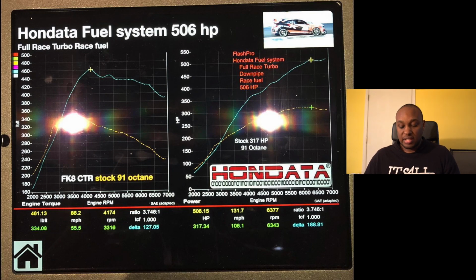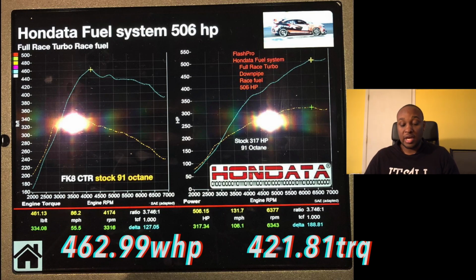Let's talk about the 506 horsepower that Hondata has a graph of. As it says, the Hondata fuel system, 506 horsepower. Yes guys, that is ridiculous. It says this car with the Flash Pro, the Hondata fuel system that's being released soon, a full race turbo, a downpipe, and race fuel, you're looking at 506 horsepower, and the torque is 461.13. Multiplied, you're looking at around 462.99 horsepower and 421.81 torque.